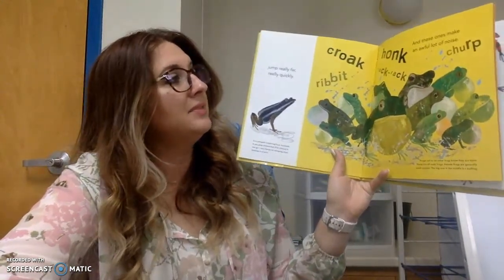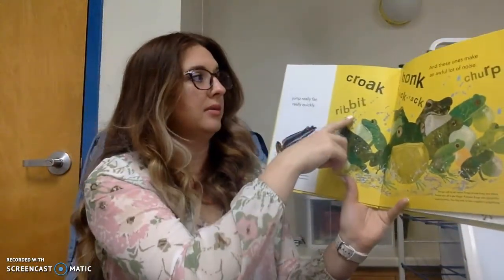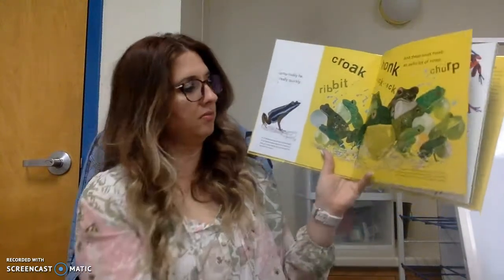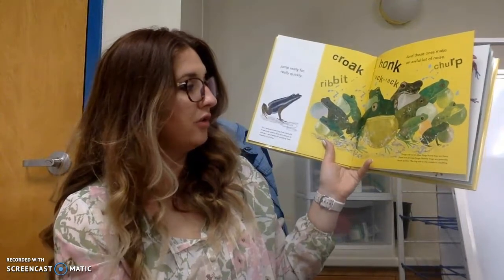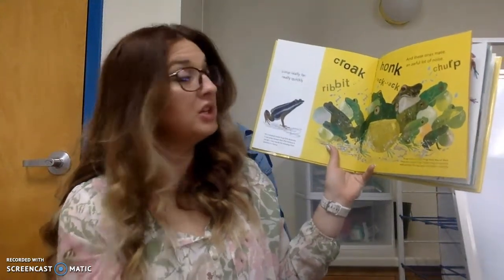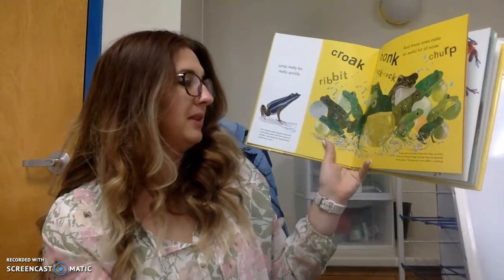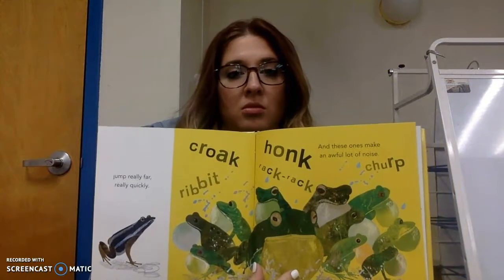And these ones make an awful lot of noise. Ribbit, rock, rock, rock, rock, chirp. Frogs call to let other frogs know they are there. These are all male frogs. Female frogs are generally much quieter. The big one in the middle is a bullfrog. That's the one we hear go.